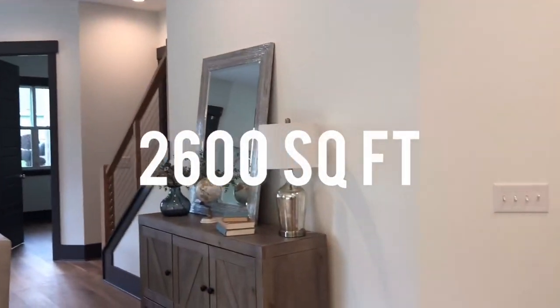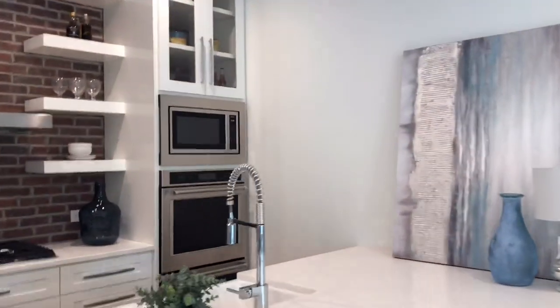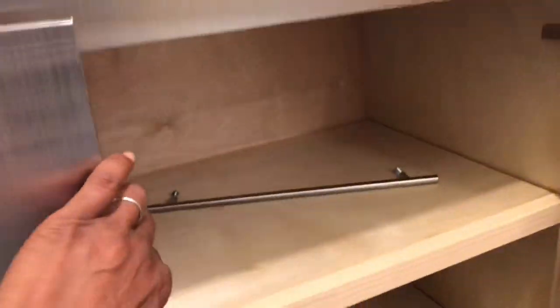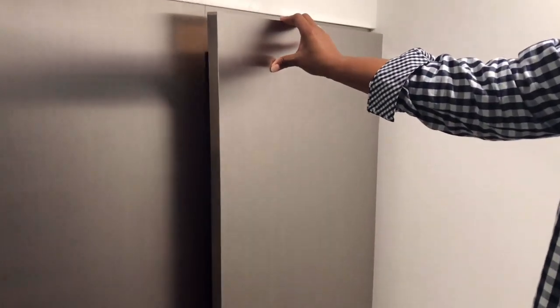It's a little over 2,600 square feet. It has a lot of cool spaces. Even this pantry has a cool space. Oh, let's see. And look at this. Yes. Cool. Love the cabinets on this. And then there's an extra door that opens up. It's just so sleek looking. Slides right out. You can put trash or like.